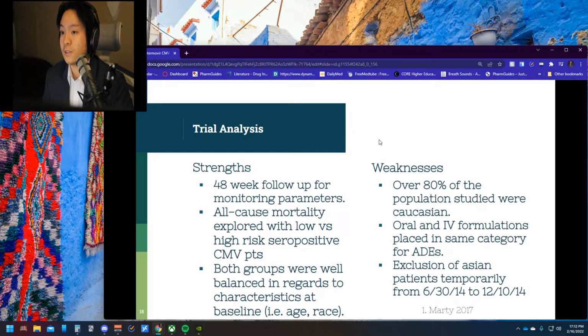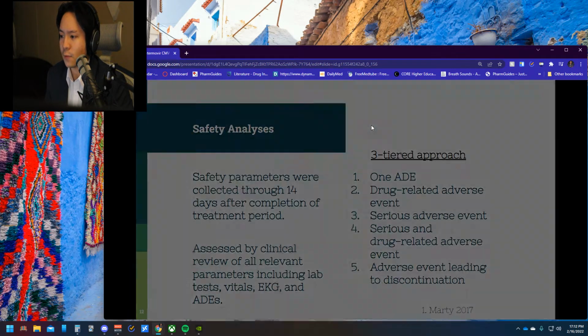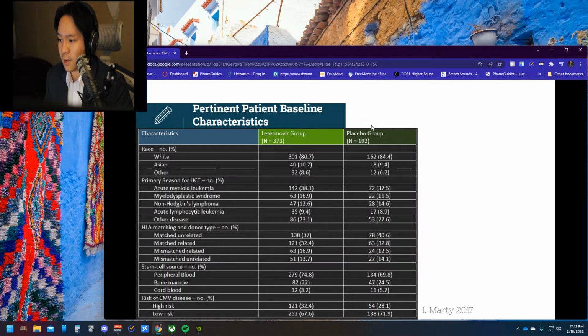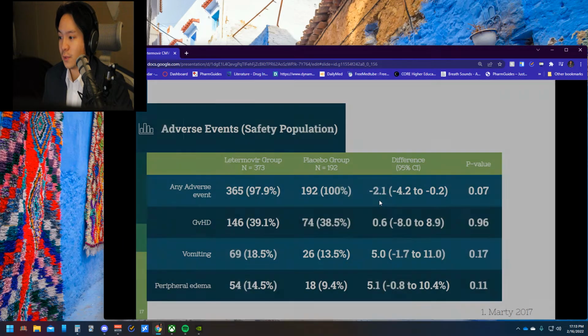And we also measured for adverse drug events as well. Both groups basically had similar baseline characteristics if we go back to that black chart. So this provided us a percentage that is very similar to the other group. So for Letermovir, 38% had acute myeloid leukemia, but also 37% in the placebo group. And generally, the percentages are all the same or very similar in both groups. So it was well balanced, which is what I'm trying to say.